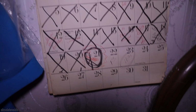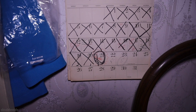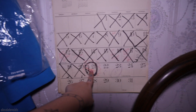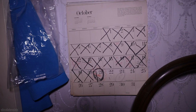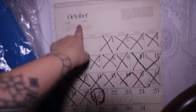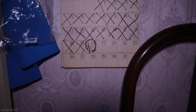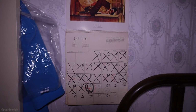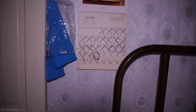Did you do this? What? Did you mark this calendar? No. Why? Because it's literally circled on my birthday. I didn't do that. No, I swear to God, I didn't do that. I just pulled that calendar off of that calendar. I didn't even really look at it. That is so weird. Oh my God.